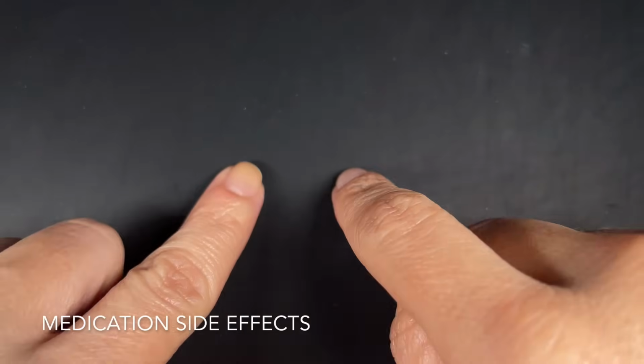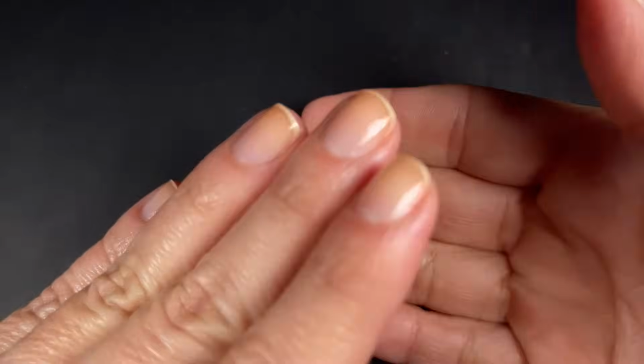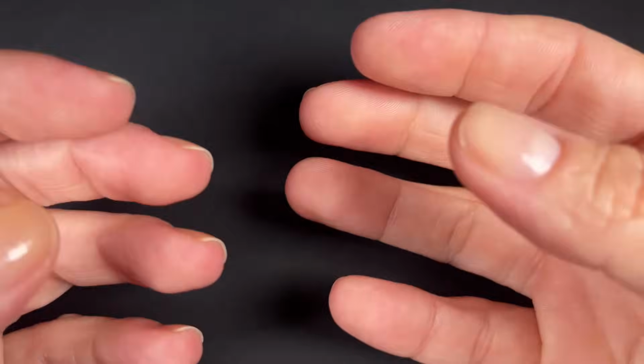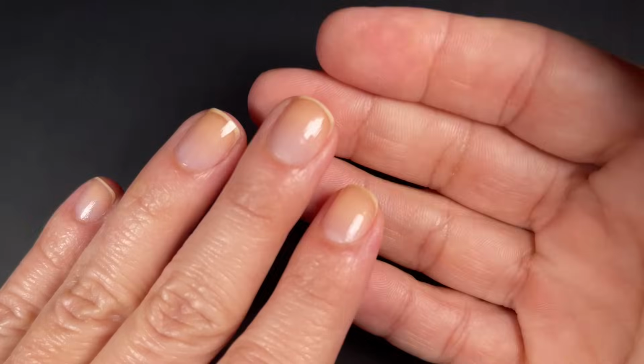Now, we also know that certain medications have side effects on your nails. Please, if you're taking any sort of medication, just ask your doctor, hey, is this a possible side effect of what I'm taking? And if that is, then it is what it is. Nails are really cosmetic. Your medications are more important, right? So again, just focus on the lifestyle stuff.